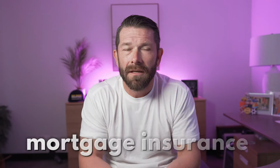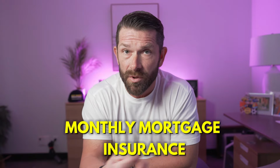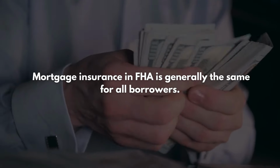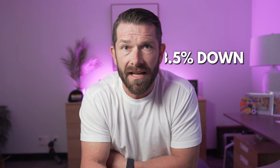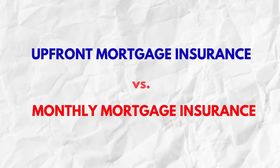Now understand, with FHA loans, mortgage insurance is required on every single loan. There's absolutely no way around it. Regardless of how much you put down, regardless of your credit score, you're going to have mortgage insurance. In fact, one nice thing about FHA loans is that the upfront mortgage insurance premium, as well as the monthly mortgage insurance, which we're going to talk about both of those here in just a minute, are exactly the same for every single borrower out there, regardless of your credit score, if you're putting 3.5% down. And that's where I want to transition and talk about the difference between upfront mortgage insurance and monthly mortgage insurance.